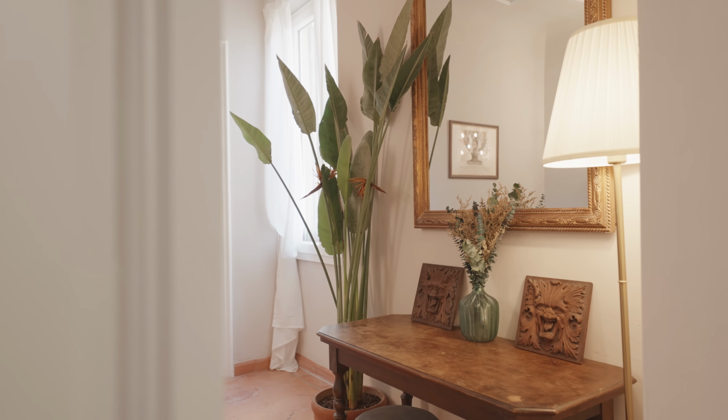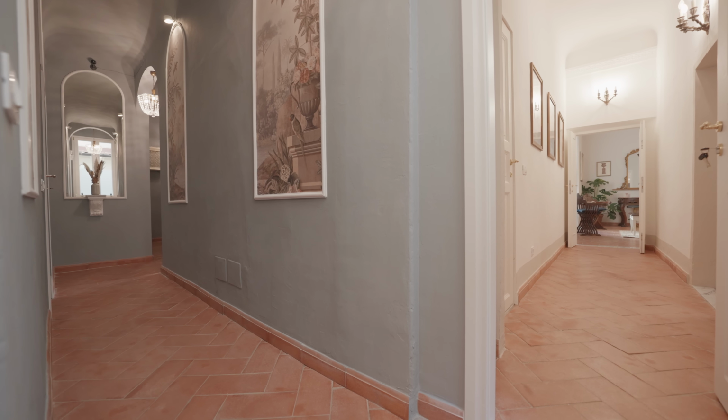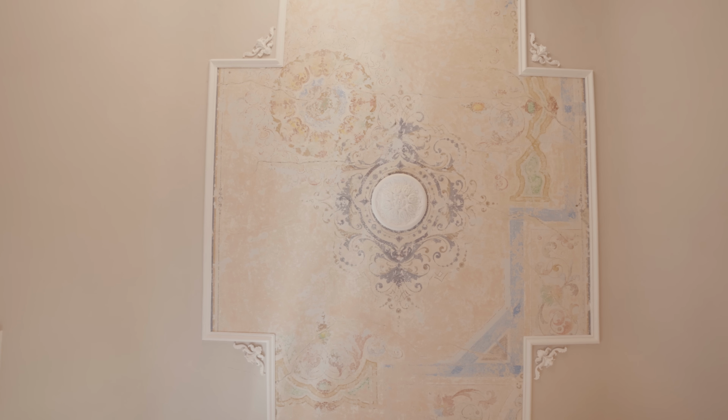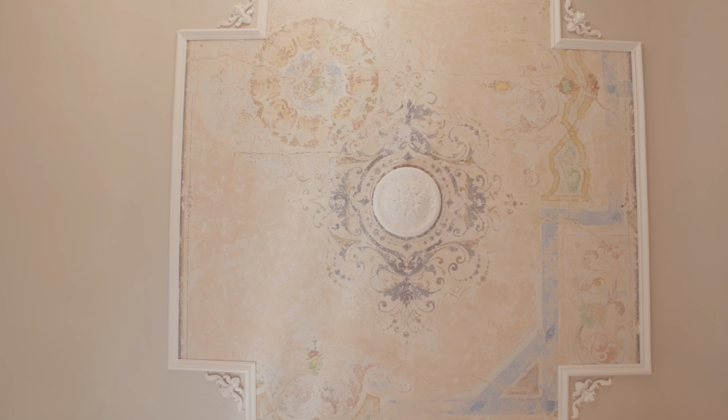The floorings have been completely covered and enriched by gorgeous Italian terracotta, and during the restoration, several beautiful frescoed ceilings were discovered and brought back to light.